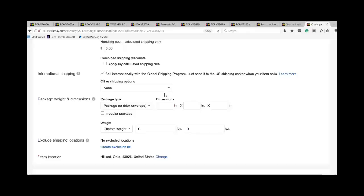There is protection for you as a seller in that if this gets damaged along the way, eBay will refund the buyer. You do not have to refund the buyer. The downside to this is it's cost prohibitive for the people that live in foreign countries because regardless of how lax that country might be about their customs fees, eBay will collect them. So it can be a little costly.